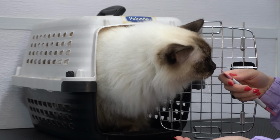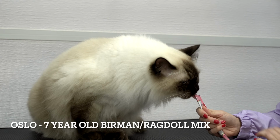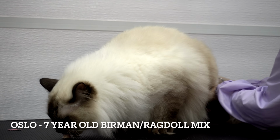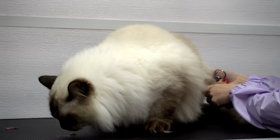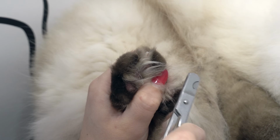Want some treats? Oh, you are a big cat. This is Oslo, and he's a 7-year-old ragdoll and Burman mix. I distracted him with some kitty go-gurt, and then I trimmed his murder mittens.